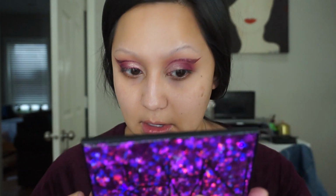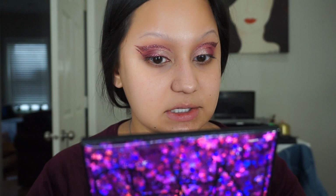I love this look. I can't tell you guys how much I love this look. So you really want to take your time with this just to kind of make sure that everything looks even and that you're able to make any adjustments. But I think this looks really good. So I'm going to go ahead and do the bottom.